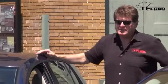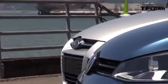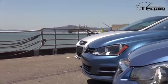Ladies and gentlemen, let me introduce you to the brand new 2015 Mk7 Volkswagen Golf. 40 years old now. Volkswagen flew me out here to test drive this car, and they were kind enough to provide the competing vehicles, at least some of them. To my left is the Subaru Impreza, and to my right is a Ford Focus.